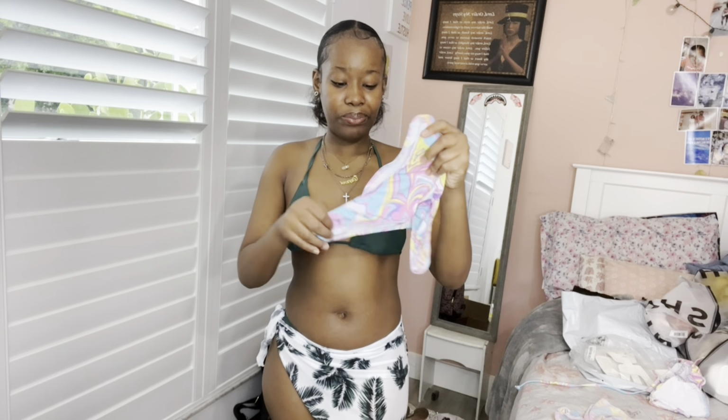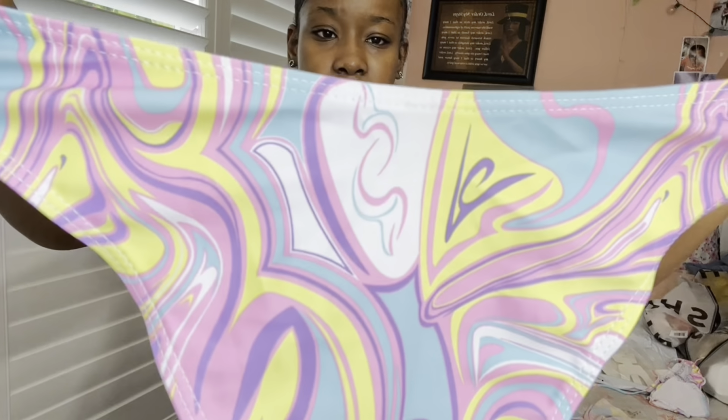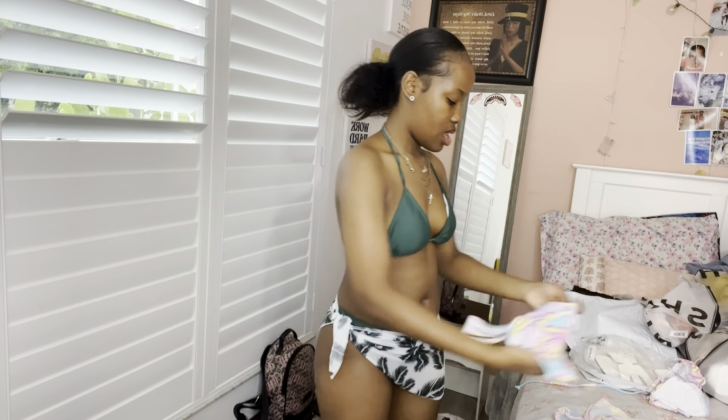And then this is the bottom of the bathing suit. Those colors are really pretty. I like this a lot. And then we also have the tie. Yes, I'm glad I got that black bottom, that mesh black bottom, because that's gonna go over basically all these bathing suits.